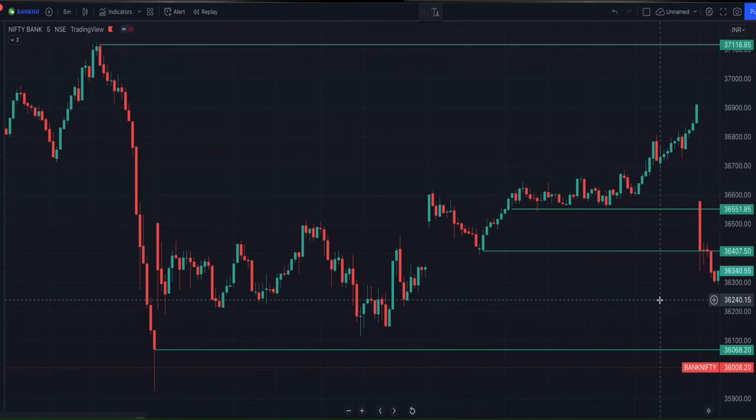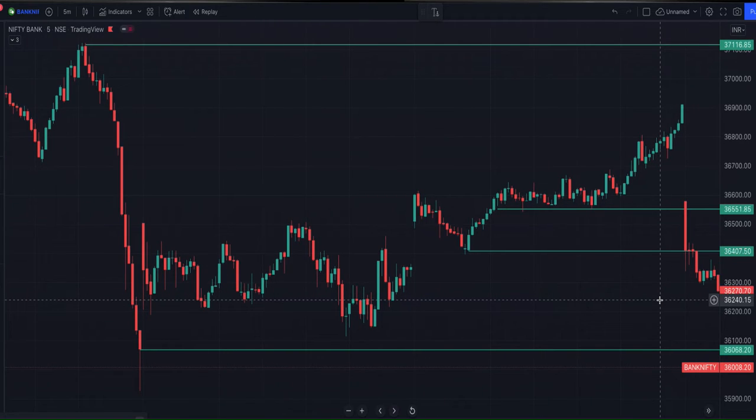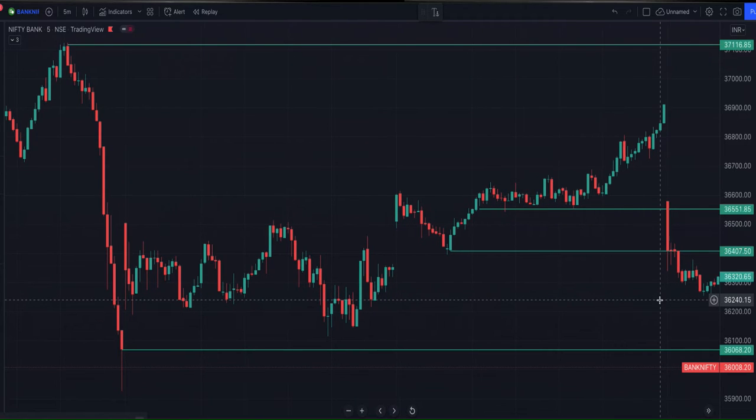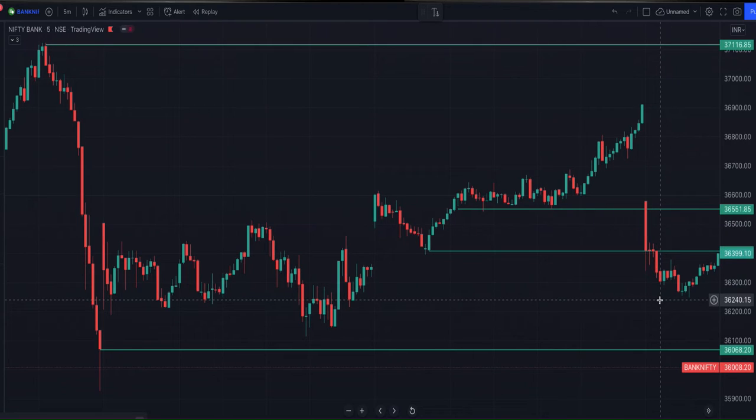The next candle was also bearish, then we saw a reversal. Now again the market started consolidating and gave a small breakdown here. I still have not entered my position here, and eventually the market came back to the same zone.